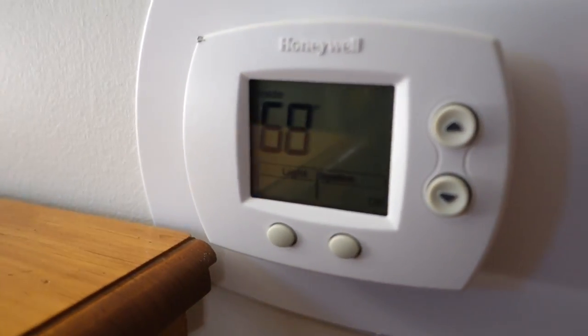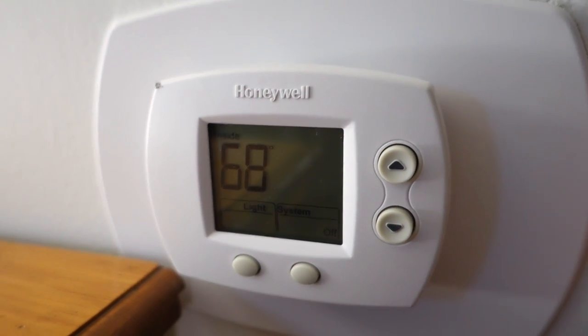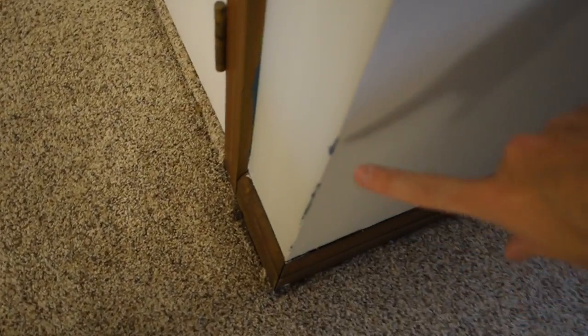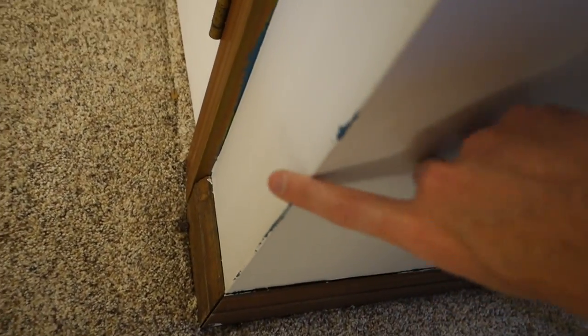It's starting to get a little cooler in here. I've never used the heat so far this year down here, but it's 68. So it's getting a little chillier, but still pretty comfortable. And I think there's some other random spots down here too that I probably need to hit. And I will eventually find them all. I also need to touch up down here too. That's again where they were rolling the carpet out that way and hit the wall. So I'm gonna have to touch that bottom part up.